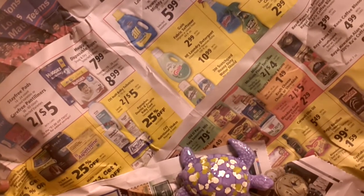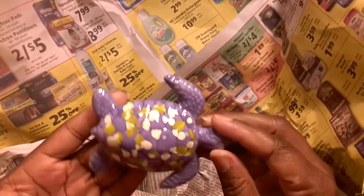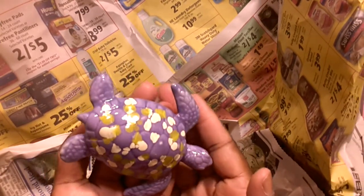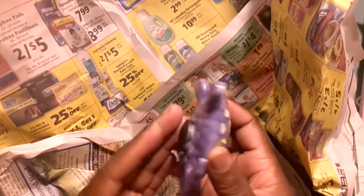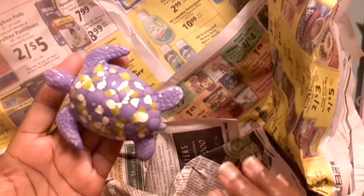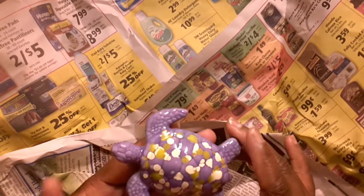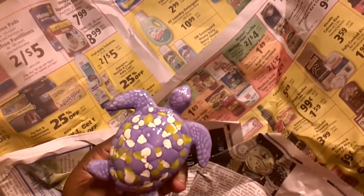This ginger. I just don't know what the... Look at the turtle. Oh, my goodness. You all, too. And it's a magnet. Oh, my goodness. Too cute. First of all, I'm magnet crazy. When I say I'm magnet crazy, if y'all only knew, I have magnet boards full of magnets.